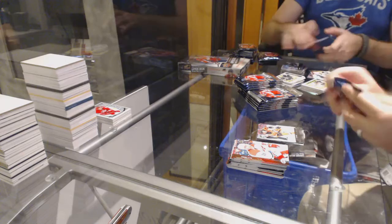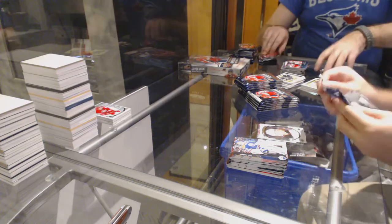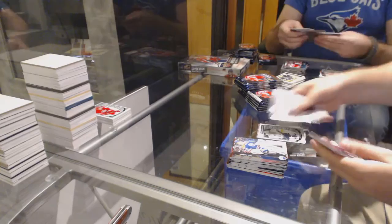What's it at right now, DeBrincat? Nick Ritchie for the Anaheim Ducks, portraits. Jake Virtanen, marquee rookie for the Vancouver Canucks. Wow, that's not bad.